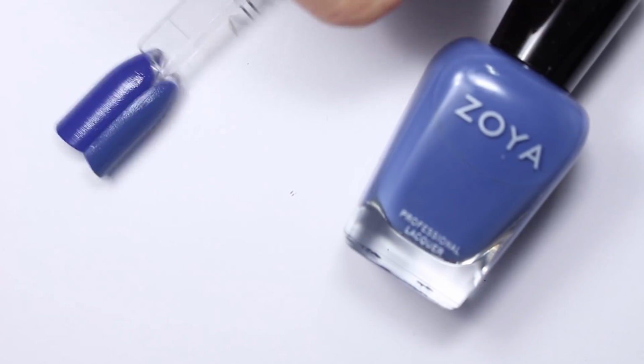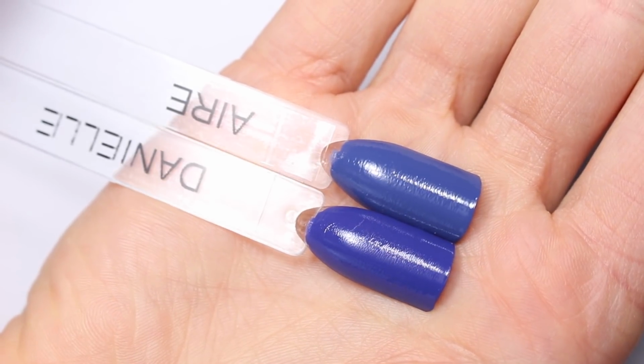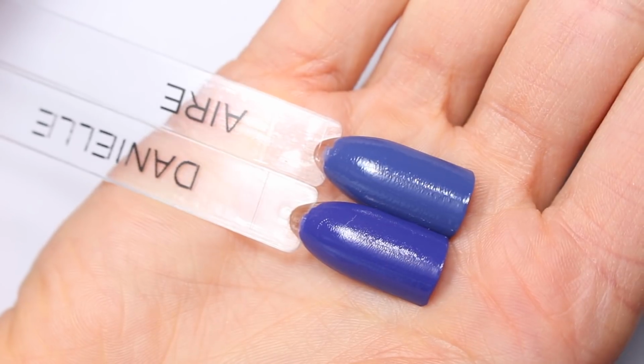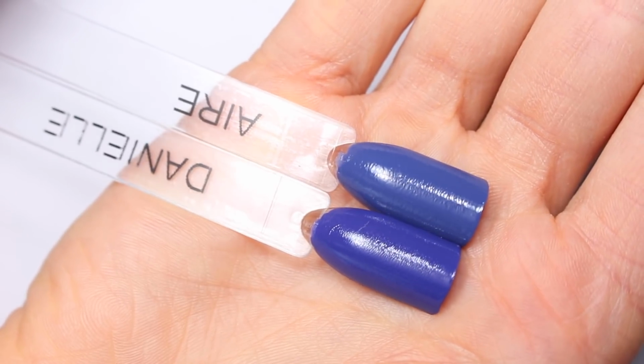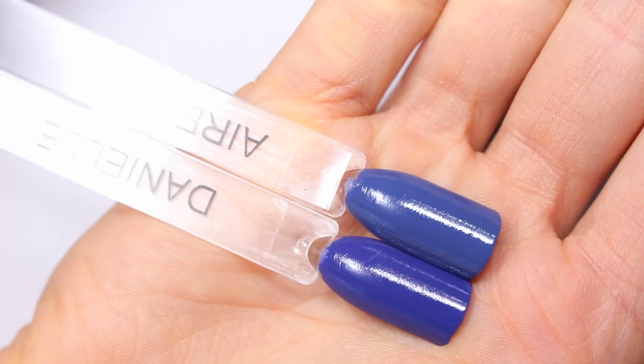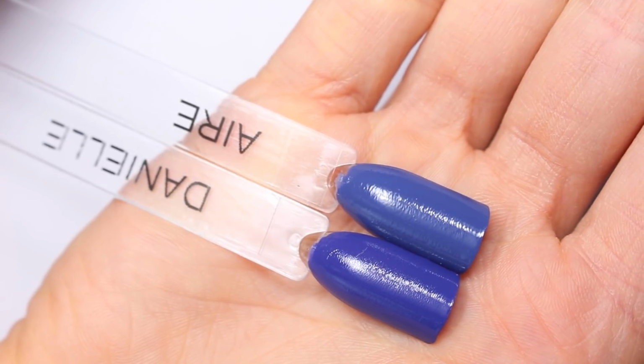And if we look at them up close, it becomes even more apparent how different these are. So Airy is definitely a bit more blue. I would say it is still blurple, it's still in between, but it's a bit more blue than Danielle is, and it's a little bit more grayed out, a little bit softer. It's not quite as bright.